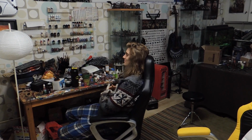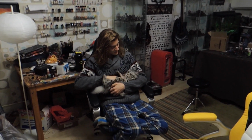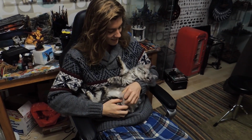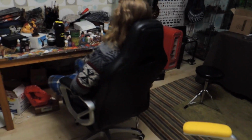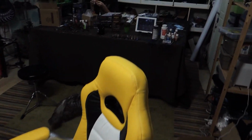Guys, it's New Year's, so this will be our final studio update of the year. And as you can see, we not only have a fat cat, but brand new chairs. Boom. And boom. It's like high-tech race cars going on.